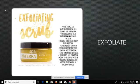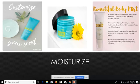So after we exfoliate, we always want to moisturize. When you're out of the shower and you've towel dried, you want to pat yourself dry. You don't want to rough up your skin and rub your skin too harsh, just like you don't want to do your hair like that. So you pat it dry and your skin's still a little damp. This is when you want to moisturize, so you help seal in that nice exfoliation you just did.